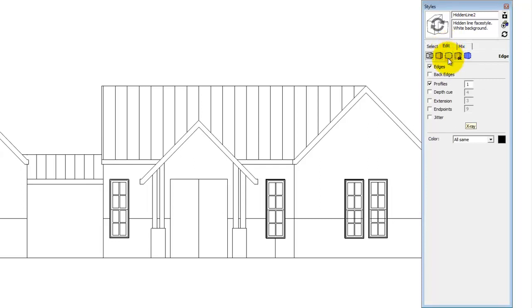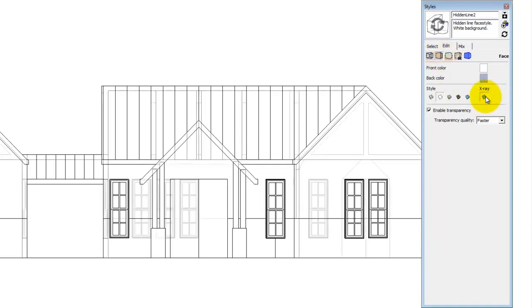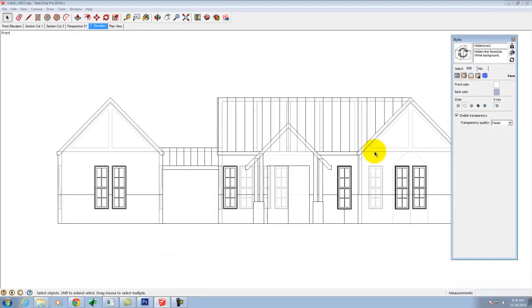When I click on the edit tab, I have several different options that I can work through. I have edge settings, I have face settings, I have background settings. Basically, this is how you can customize whatever it is that you're seeing. For right now, I'm going to click on the face style, and then I'll click on the X-ray button. What this does is it shows me a lightened version of what's happening behind the face of my building. Sometimes this is nice to have, sometimes it's not, but it's something that we can play around with.